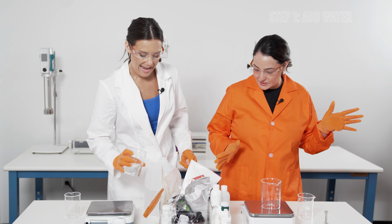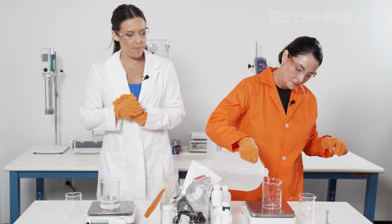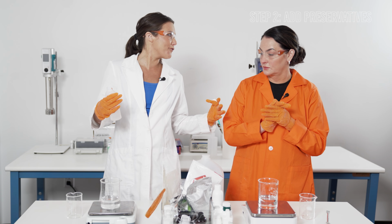Always distilled water, I'm assuming? Yes, yes. We just don't have a water hookup here. So when I'm making stuff in the lab, I just use gallons of distilled. But when it's anything that you buy from Educated Mess, you guys made in a GMP facility. So now we're gonna preserve the formula so there's not stuff growing inside of it.